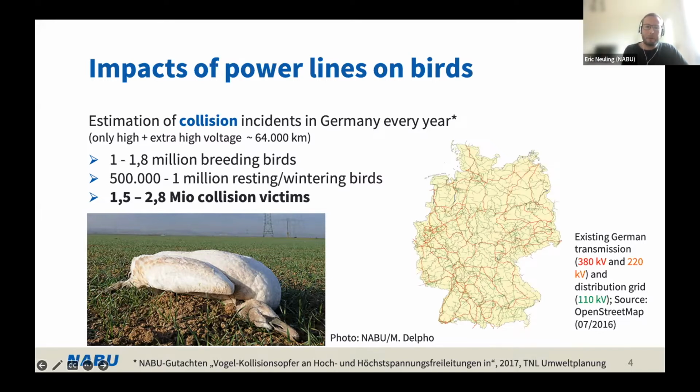The medium voltage grid is at least the same length, but electrocution figures are unknown. But it's less of a problem in Germany by now because we have a federal law that forbids new bird-dangerous power lines. But still, medium voltage power lines are also a problem for collision.